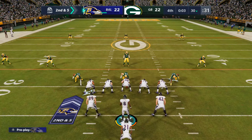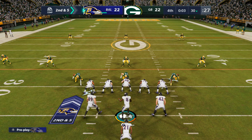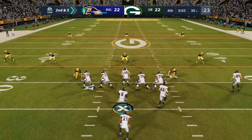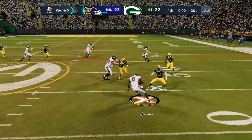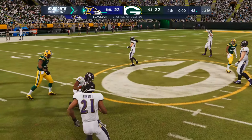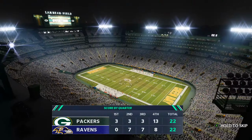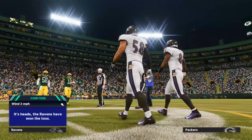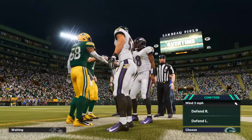The first down run got 5. Here's 2nd and 5. Slips up past the 45 before being tackled. 4 quarters not enough. We're all even, and to overtime we go. How much fun is this for everyone? It's a little teaching moment here. Overtime rules. Remind us how this goes, partner.